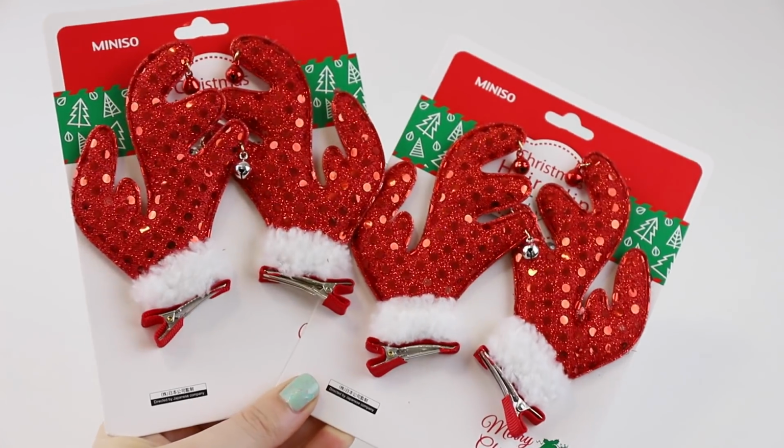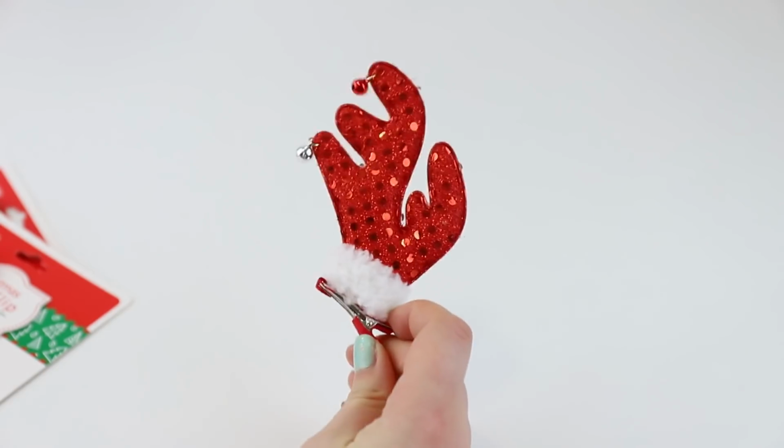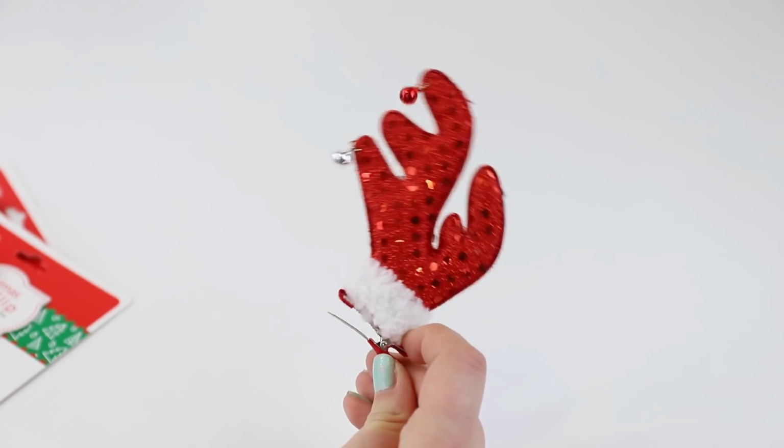Cute. All right. Then we decided to go Christmas crazy. Yay! Well, not crazy, but we decided to get these hair clips, which are little reindeer horns. You can just clip them in. We're going to wear them in a holiday video, but that's just cute. We were happy with that.